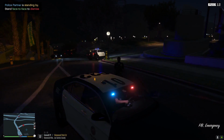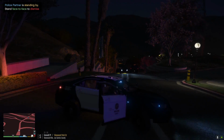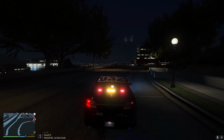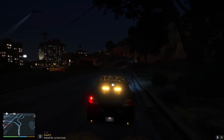Get in the car, partner. You're going to get hit. You're going to get hit, partner. Get in, get in, get in. We got LAPD and the sheriffs on this. Alright, we gotta catch up now. 1-18, be advised, it's a gray two-door sports vehicle, occupied times two.